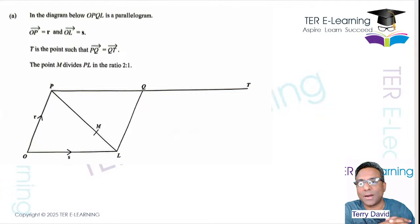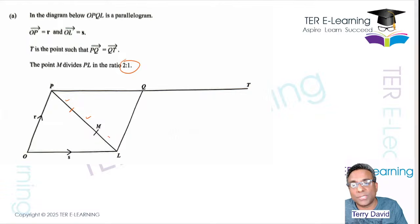OP is equal to R, OL is S. T is a point such that PQ is equal to QT. And they tell us that PL is in the ratio 2 to 1. So if this ratio is 2 to 1, let's divide up our lines into 3 equal parts. So this line PL is divided into 3 equal parts. This is 1, this is 2, this is 3. Now let's see what they want me to calculate.